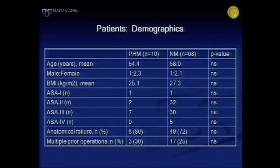So we'll look at the demographics. Prior hiatal mesh is located on the left. Those non-mesh patients are here on the right. And what you note is that the groups are quite similar, not only with regard to their age, BMI, ASA score, et cetera, but also their type of failure. The percentage of anatomical failure was similar between the two groups, and the number of multiple prior operations, that incidence was also similar.